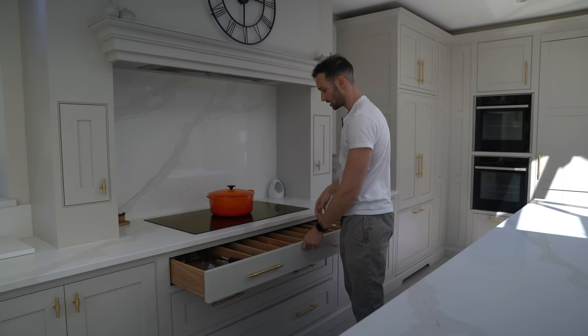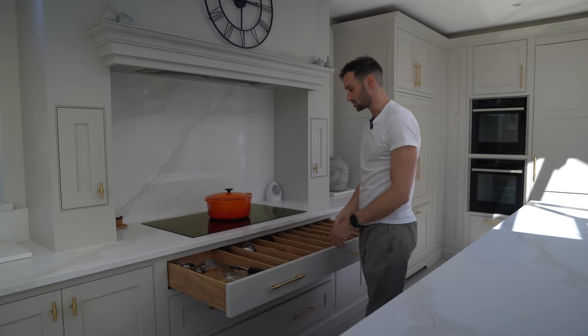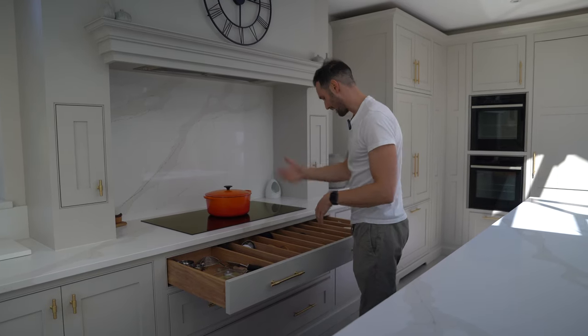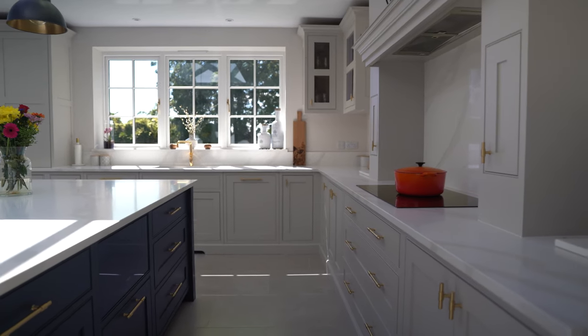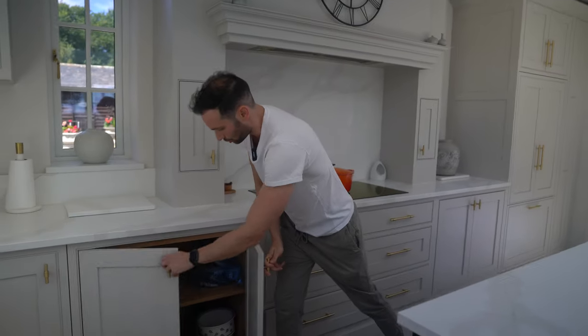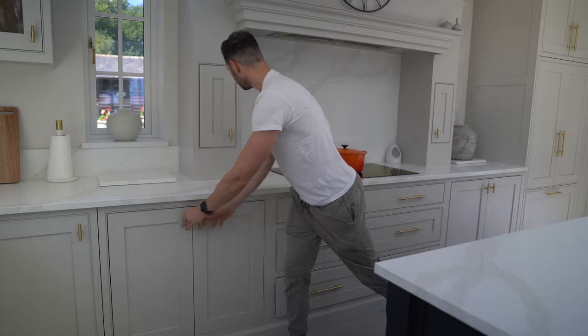So we have actually got it internally divided for utensils. Really, really nice. This must be a 1300 wide drawer. We've got spatulas and mixing bits and all sorts. Absolutely perfect. Just to the left of this, we've got just a normal double door cupboard.